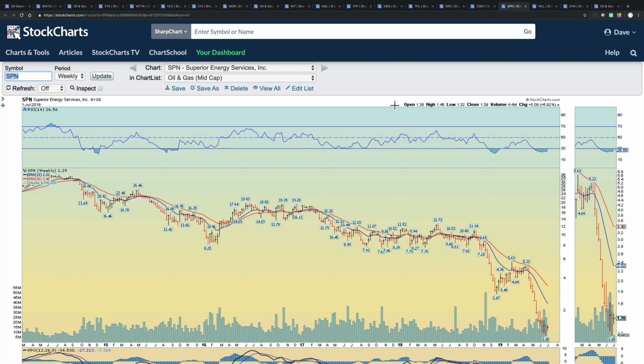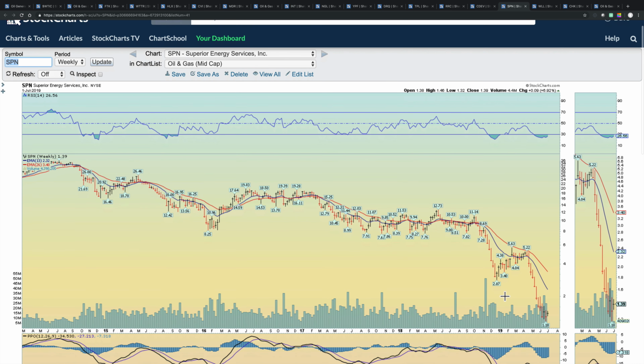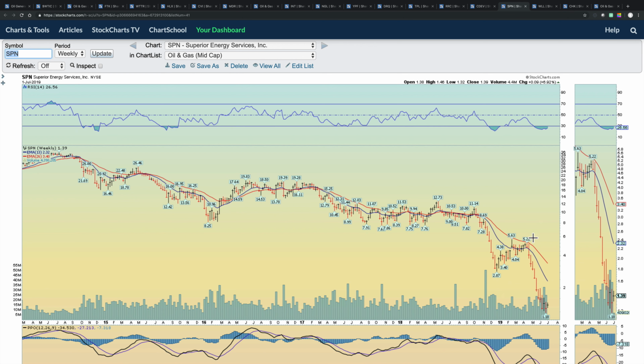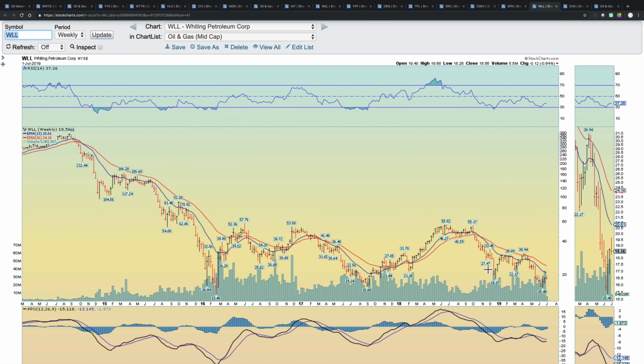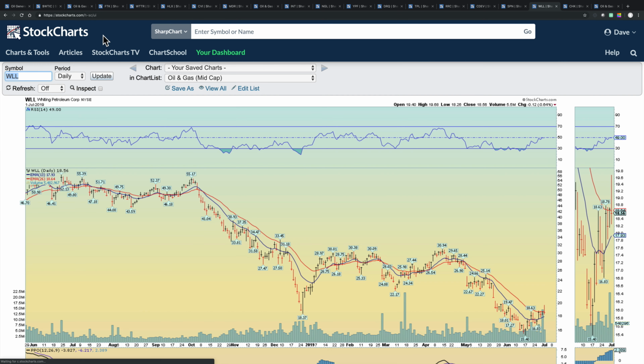Here's Superior Energy Services. This one also broke down pretty dramatically. There are some opportunities in these sorts of names, but I just don't like them because typically when you break down like this, that means you've got debt problems. Whiting Petroleum Corp. This one's consolidating here. It's creating positive divergence. You notice that a low of 15 had higher RSI than when we had a low of 18. So this one I'll take a look at. If you pull it up on the daily right now, as I'll do here.